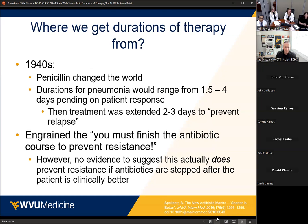In the 1940s, that's when penicillin was discovered and made available, and this changed the world. Antibiotics certainly, I haven't mentioned it, but they are life-saving when used appropriately, of course. So when penicillin was put out there and used, we looked at durations. We look back at durations of therapy for pneumonia.